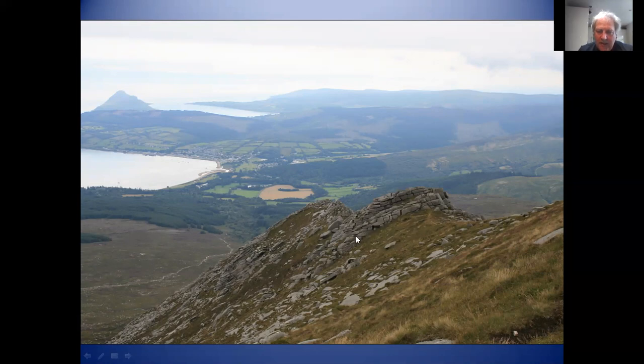This is a classic form of jointing you find in old granites, in Cornwall, in Devon, whatever, granite tors. And you get this classic sort of jointing. So this is just coming up to the summit of Goat Fell.